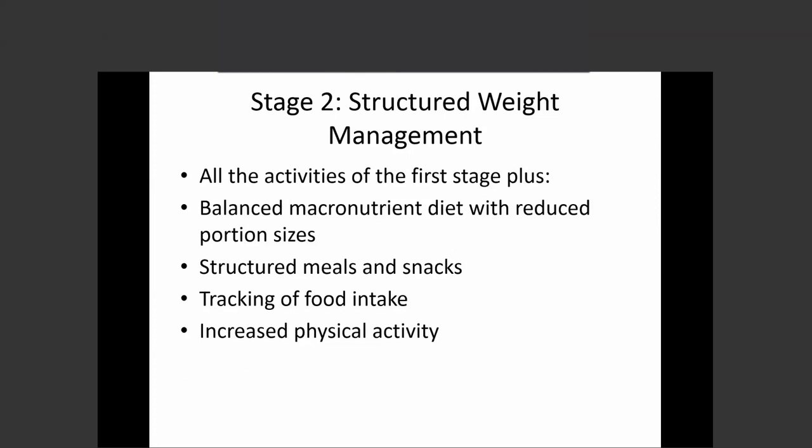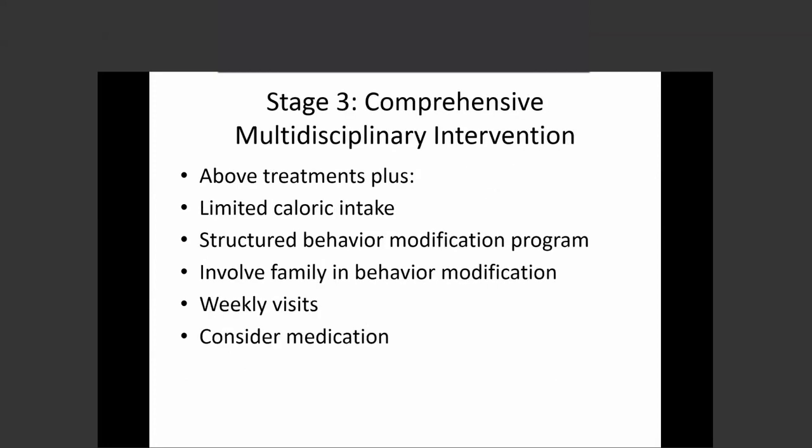Stage 2 would be all of the same, plus looking more at the actual calorie content and monitoring that, trying to structure feeds a bit more, and having the family focus more on increased physical activity. The comprehensive multidisciplinary stage, when you're getting into the more severe obesity, would involve limiting caloric intake, and in some cases significantly limiting or doing something like meal drinks or bars in replacement for actual food, but in a more structured behavior modification program with some counseling. And for those, you want more weekly visits and to start to think about medications.